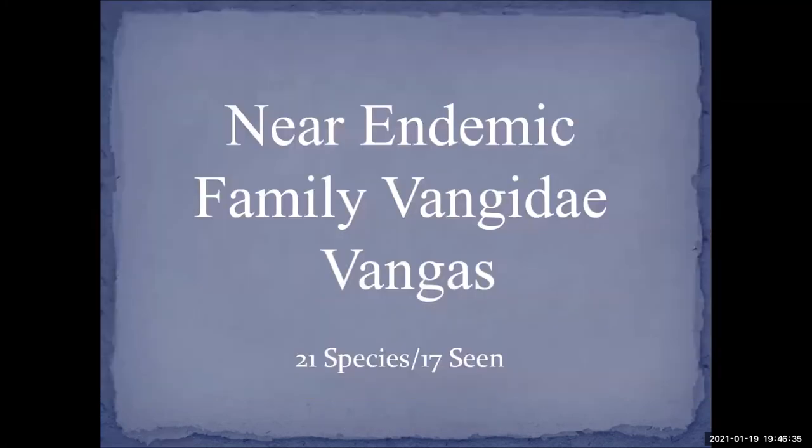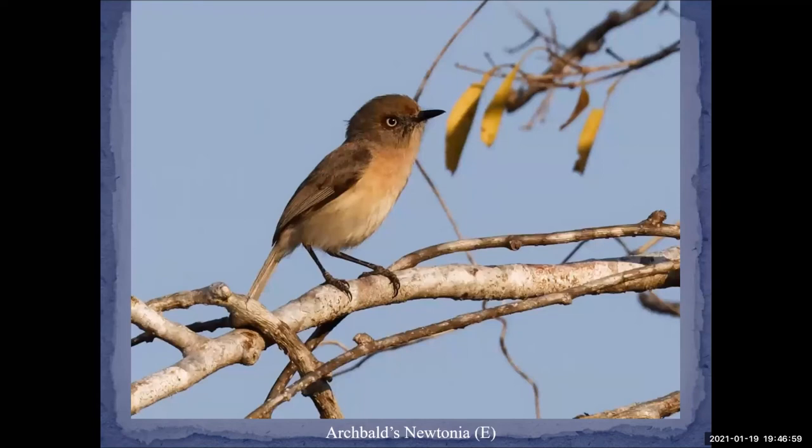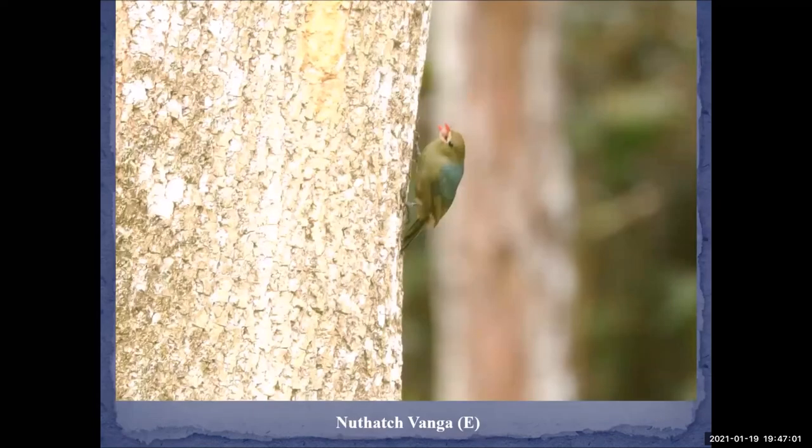Then the Vangas. The Vangas are a family, the family Vangidae, which has made Madagascar famous. The evolutionary radiation found in the Vangas is extraordinary, filling all these different niches. Here's a Vanga that happens to have the name of Newtonia. A common Newtonia. Archibald's Newtonia. Nuthatch Vanga. This is a Vanga that takes on the niche of nuthatches.